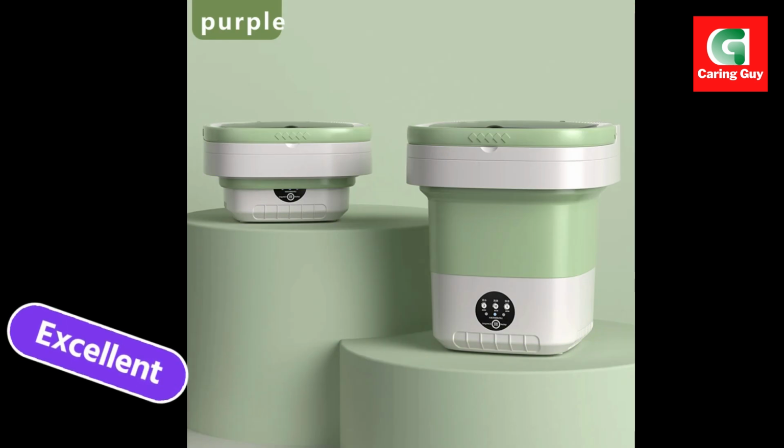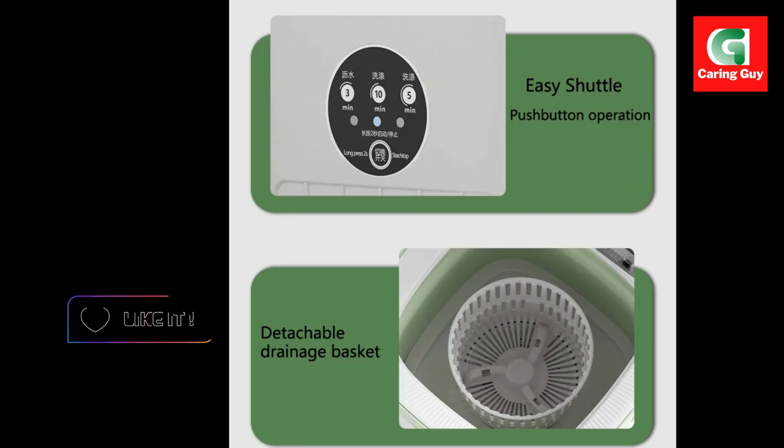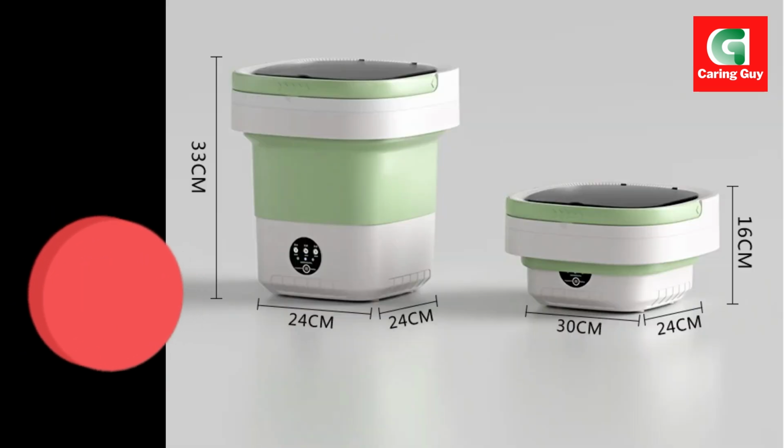Just add your laundry, water, and detergent, then select your desired mode, and let the machine do the work. Wide applications, whether you're at home, in a dorm, or on a trip, this portable folding washing machine is your perfect companion for hassle-free laundry.